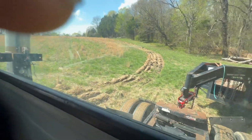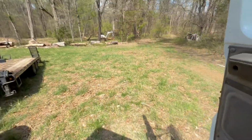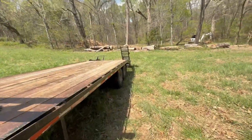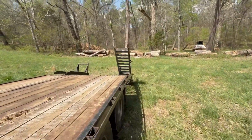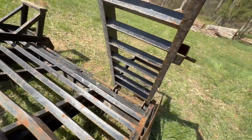Well, I guess I'll go flip the ramp. Hey, one of them flipped up. Look at there. Flip those bad boys up so I can back up. We'll give it another shot. Got so much crap in it. Oh, they're too wide to lay down.